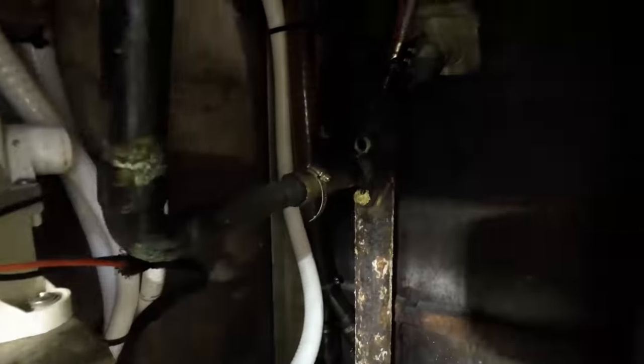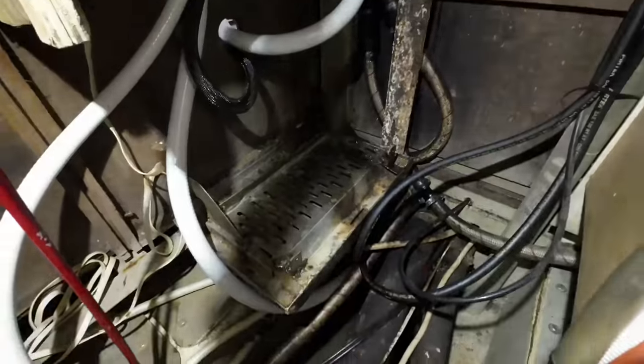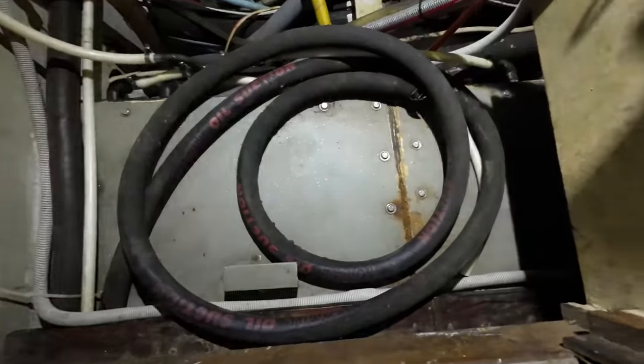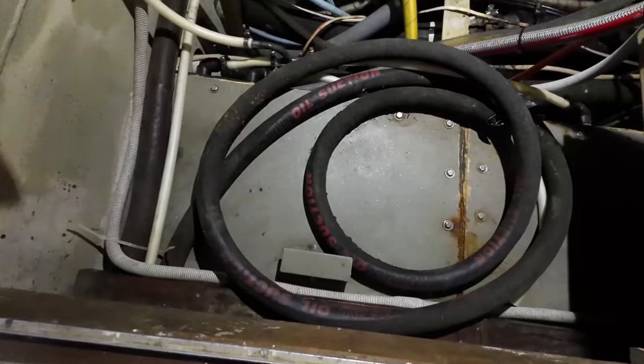Nasty. There's a hose fitting up there that needs to be fixed. I don't know whether you can see that sucker. That's the overflow for the aircon. And in there is our water tank. So one day I'm going to have to get in there and have a look at those as well.